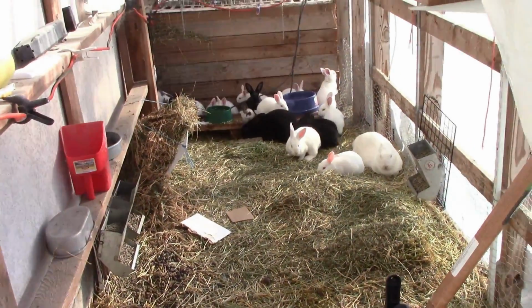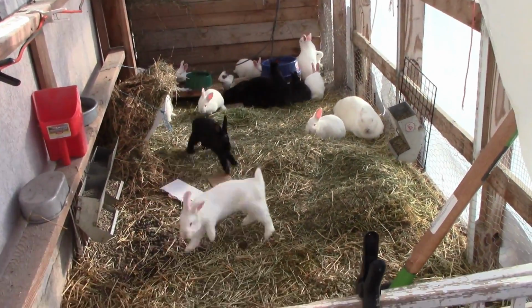Yeah. Do you find it's cool to see them cuddling? I love it. I love that they have access to each other. I hate a buck living a solitary life. That hurts me.